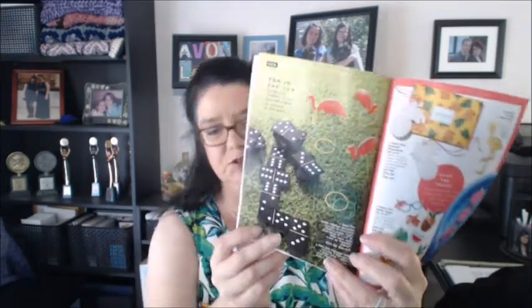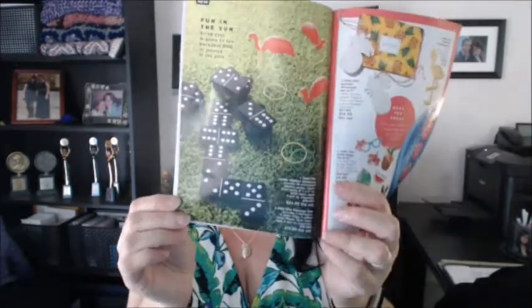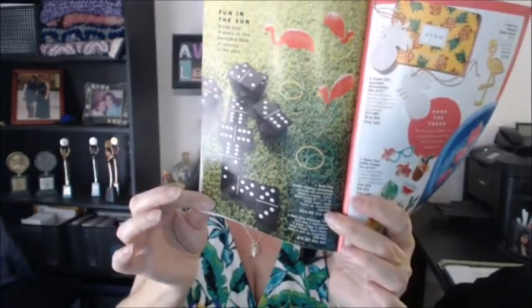Fun in the sun, some giant lawn dominoes there. So if you like a family game night, you can now take that out into the yard. And then there's the jumbo outdoor dominoes and the flamingo toss. So it's like a ring toss game with pink flamingos. So your pink flamingos in your yard can have a purpose. Lots and lots of fun stuff for entertaining there.